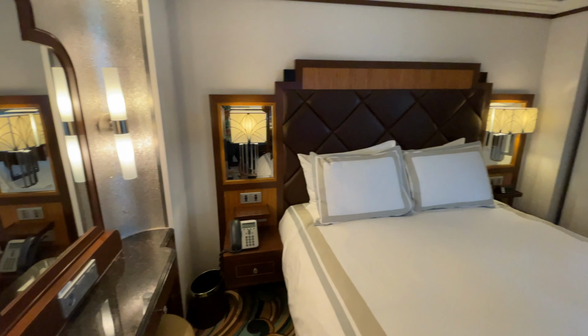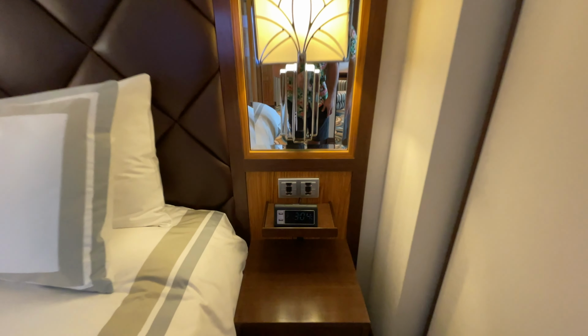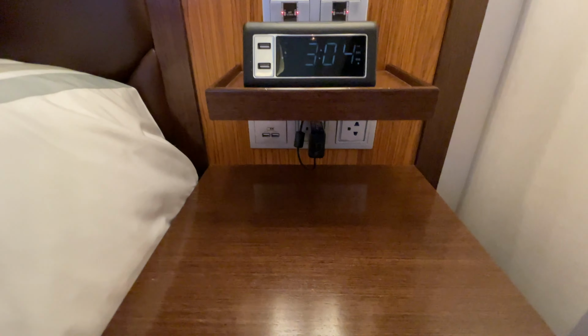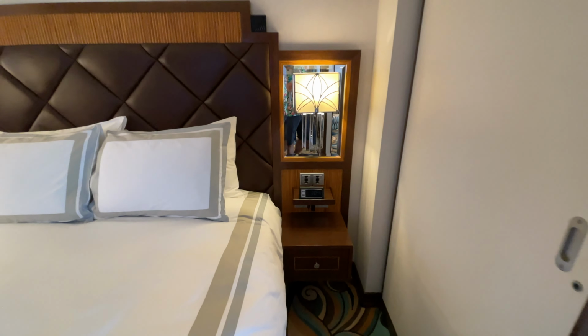On the other side of the bed, we have an alarm clock that is set to the ship's time, and they do maintain that while you're on the ship. There are a couple USB outlets on the alarm clock. There's also another wall outlet underneath and 2 more USB outlets. So lots of places to power up your devices here in this room.